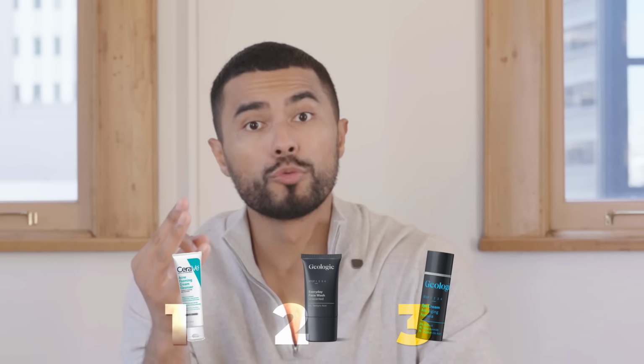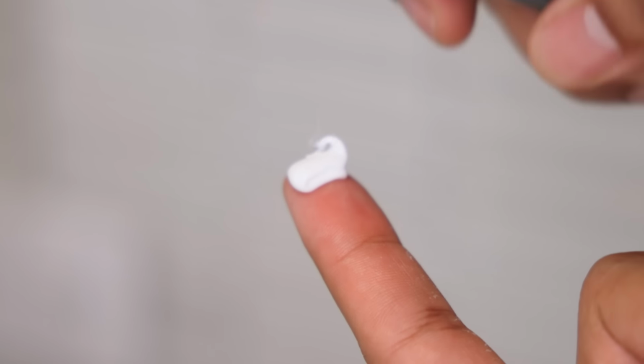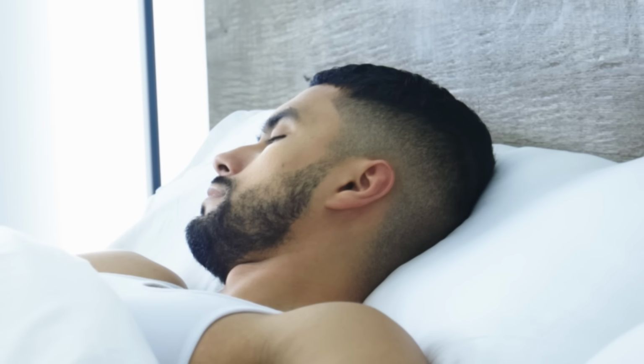Now the third are retinoids. This regulates the turnover of your dead skin cells, which helps prevent those dead skin cells from then clogging up your pores. Again, if you don't have good retinol, Geology offers a good night cream, which I love to use. So every night, the night cream contains retinol. I like to apply it, and then as I sleep, my skin's being repaired, basically.